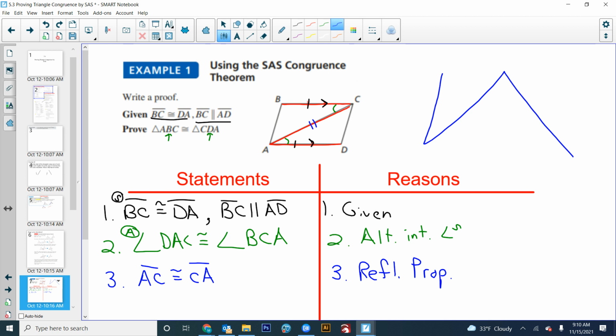Reflexive property. Let's make a rule. I come to a proof. I know I'm going to use the reflexive property when the triangles have a shared side, right? A shared side. Do you agree? I'm going to use the reflexive property when my triangles have a shared side.